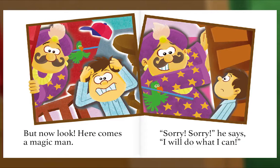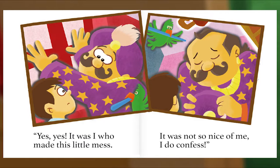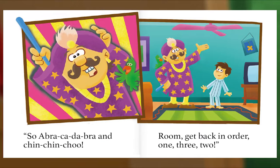But now look, here comes a magic man. Sorry, sorry, he says. I will do what I can. Yes, yes, it was I who made this little mess. It was not so nice of me, I do confess. So, abracadabra and chin-chin-choo, room, get back in order. 1, 3, 2. The end.